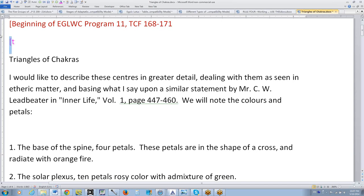So DK is talking about C.W. Leadbeater and his work, and he says, I would like to describe these centers in greater detail, dealing with them as seen in etheric matter. Maybe they'll look different in astral matter and in lower mental matter, and basing what I say upon a similar statement by Mr. C.W. Leadbeater in Inner Life, Volume 1, page 447, 460, and you will note the colors of the petals.